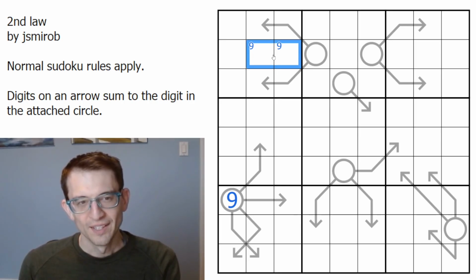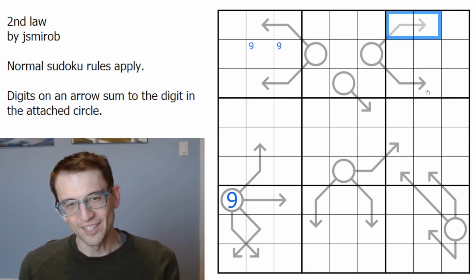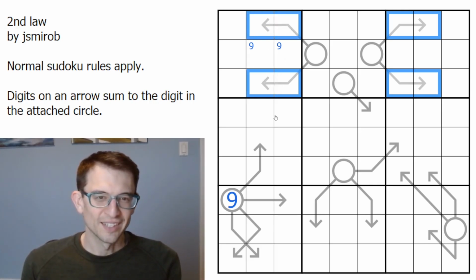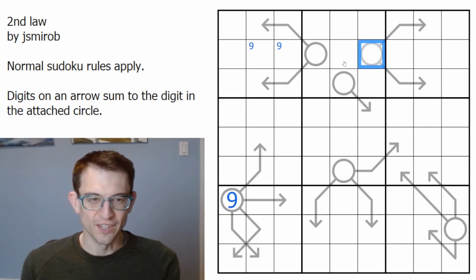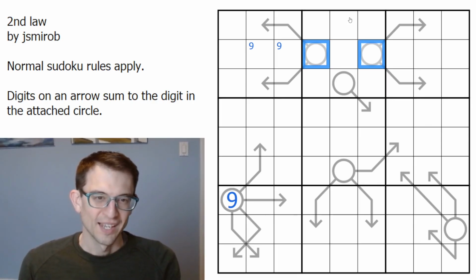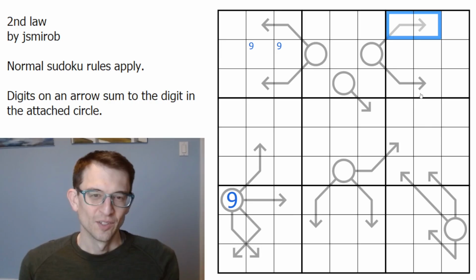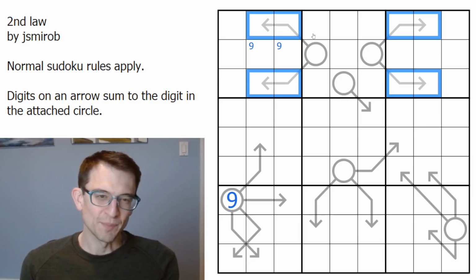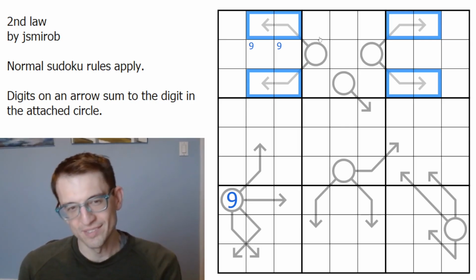So the first layer of hint is, well, these arrows, we've got 4 of them, they're kind of vaguely looking at each other. That's actually going to put quite a bit of restriction on these circles. That's the vaguest hint I can think of for what to do next. And the next layer of hint is, think about what these 8 digits could possibly be. And more specifically, how many of these 8 digits can be repeats?